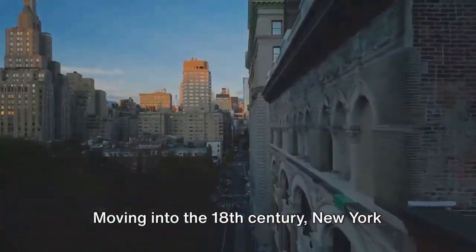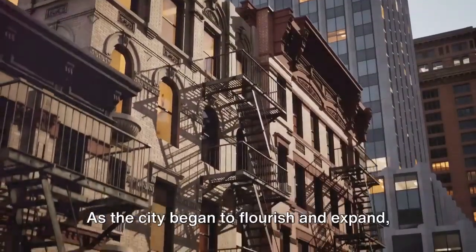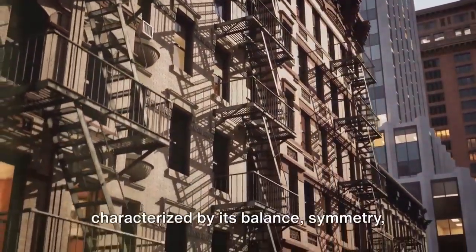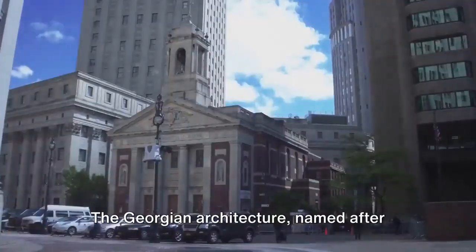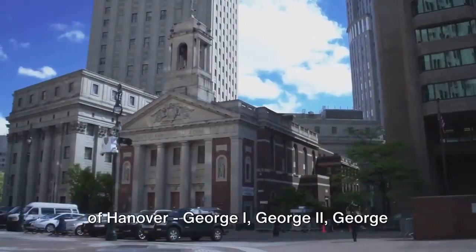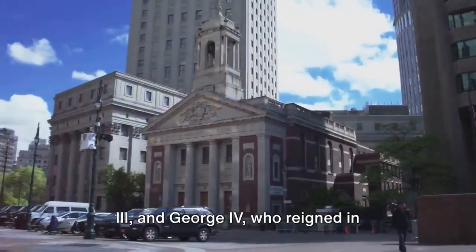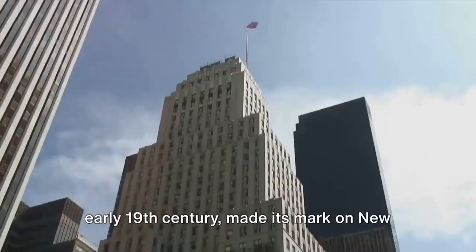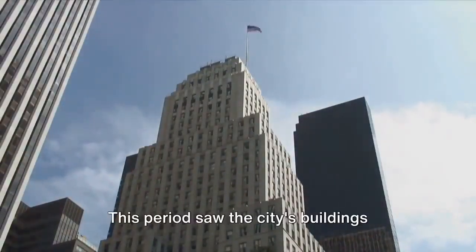Moving into the 18th century, New York saw an influx of the Georgian style. As the city began to flourish and expand, it embraced this style, which was characterized by its balance, symmetry, and classical details. The Georgian architecture, named after the four British monarchs from the House of Hanover, George I, George II, George III, and George IV, who reigned in succession from the early 18th to the early 19th century, made its mark on New York's architectural scene.